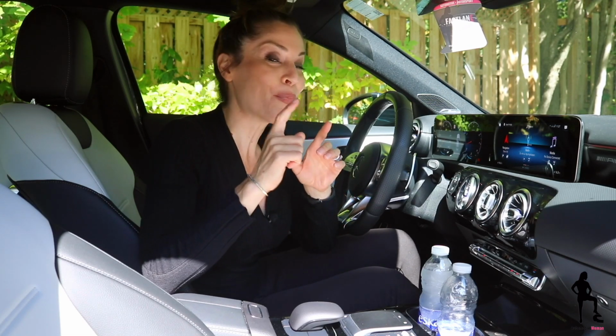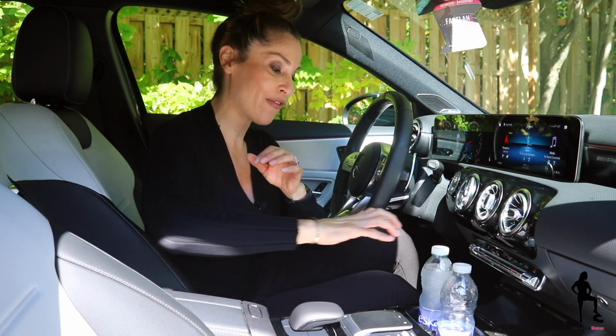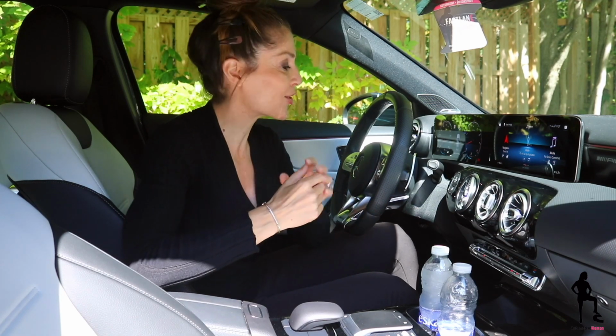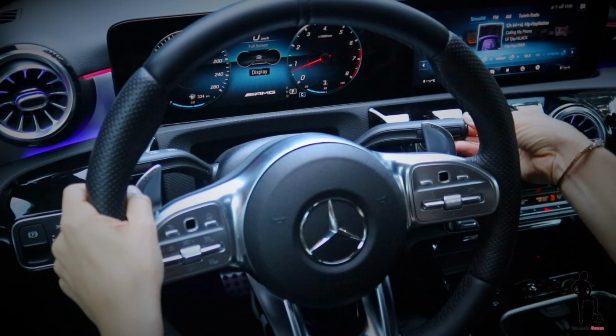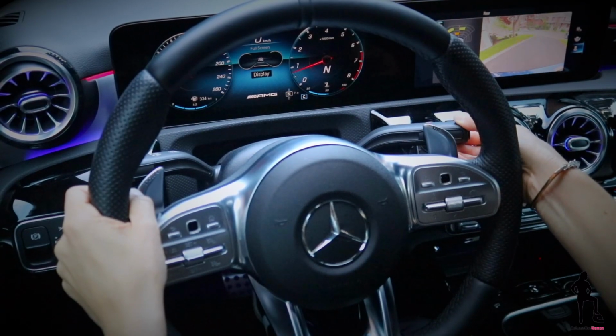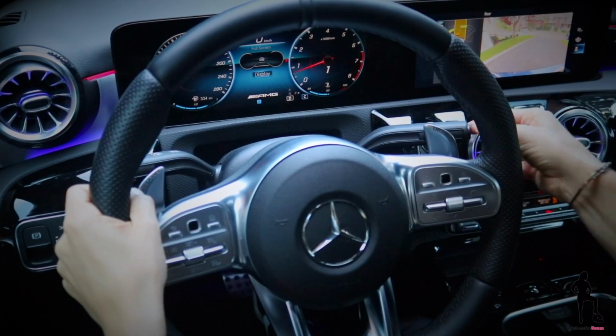But to put it into gear, again, if you're new to Mercedes, you don't have a gear lever down here, or essentially a gear selector. It's located right here. Okay, so one touch up and you have it in reverse, then neutral, then drive is all the way down. To put it into park, you have to push the button right here on the side.